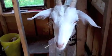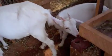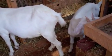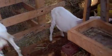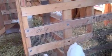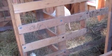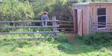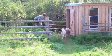Okay, so we're going to let them out. You all ready, Cassie? So the goats get very anxious to nurse as soon as we let them out. Unfortunately, there isn't much milk left there because I just milked her. They try anyway. Cassie goes to see if there's any food left over from what they were eating. She's a little pig. And here they come.